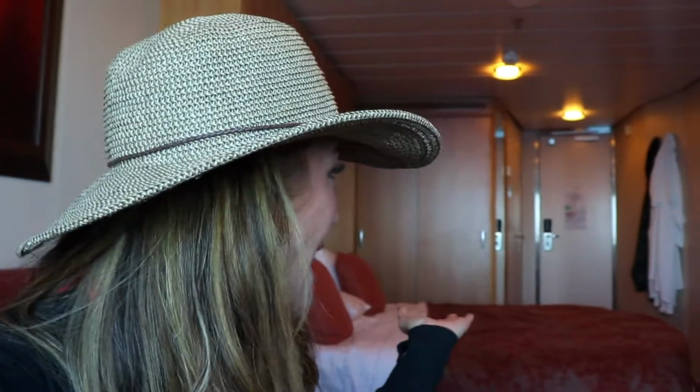We didn't spend a lot of time in this room because there was so much to do all over the ship and of course on the islands. But when we were here, it was a very comfortable space. It was always clean. Our beds were turned down every night and made after we left in the morning. And it was just really enjoyable to be in here when we were here.